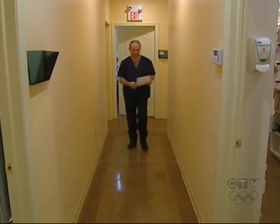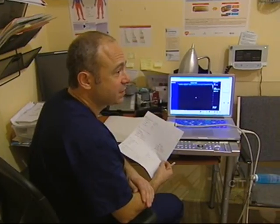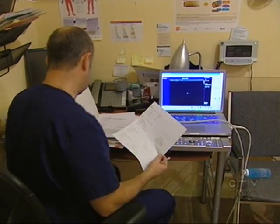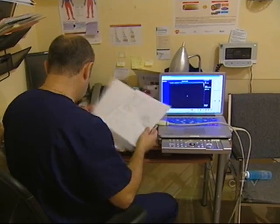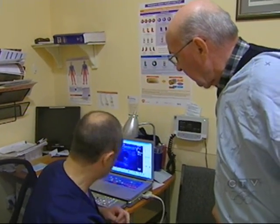Dr. Alexander Mott says in the past, patients underwent surgery to remove the veins. It was an invasive operation done under general anesthetic, followed by weeks of recovery. Now doctors are performing a procedure called endovenous laser ablation.